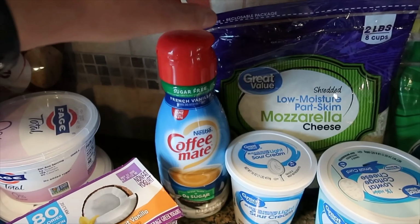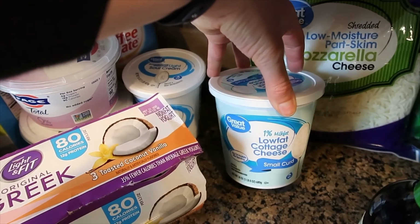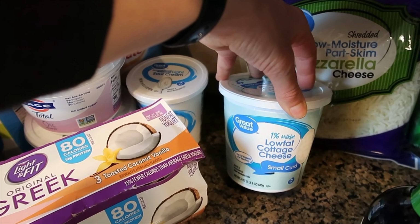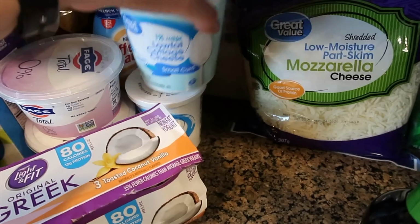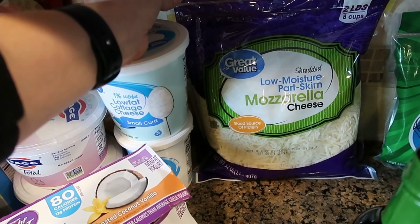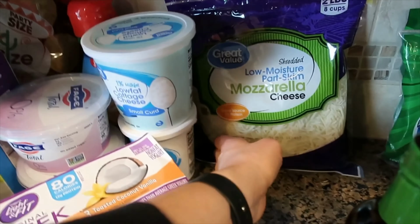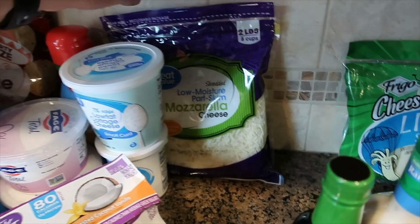French vanilla sugar-free coffee creamer, light sour cream, the 1% milk fat, low fat cottage cheese, and this is for the chicken stroganoff, and then my husband likes to snack on this as well. This was because we ran out. We usually buy our mozzarella cheese from Costco, but I've been avoiding Costco, so I just got this, I think this is 32 ounces, yeah, 2 pounds.